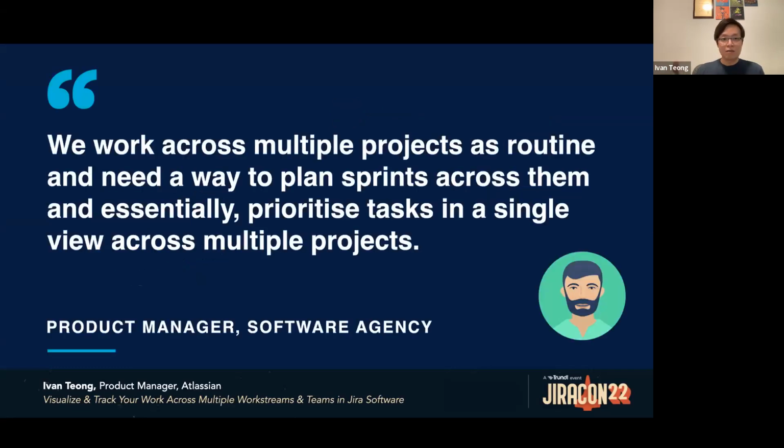So these two prior use cases boil down to the need of being able to prioritize work. As you can see over here, have you ever worked across multiple projects, or any of your members work across multiple projects and have to plan sprints in a single view? Like this product manager for a software agency, you want to prioritize across all teams and work streams in a global context so that you can optimize for the biggest impact tasks across the whole company.